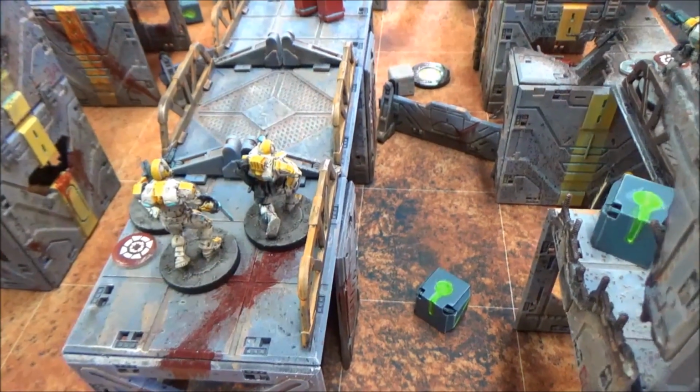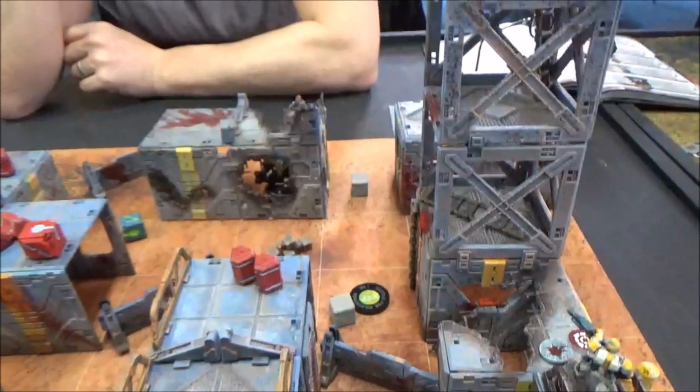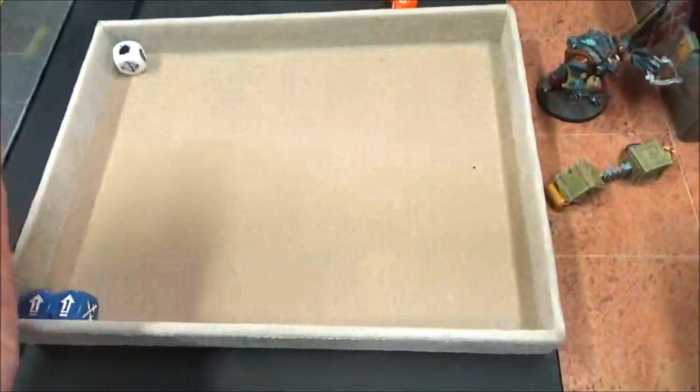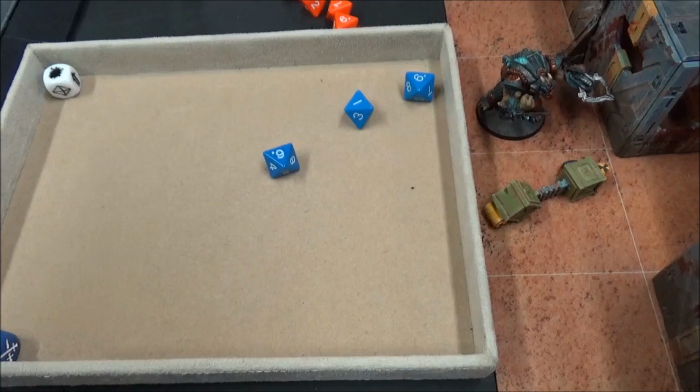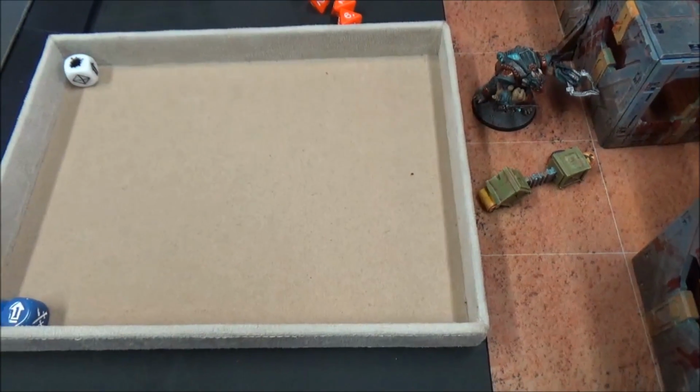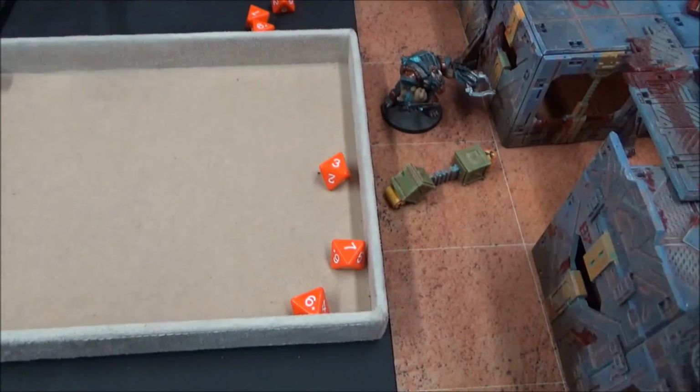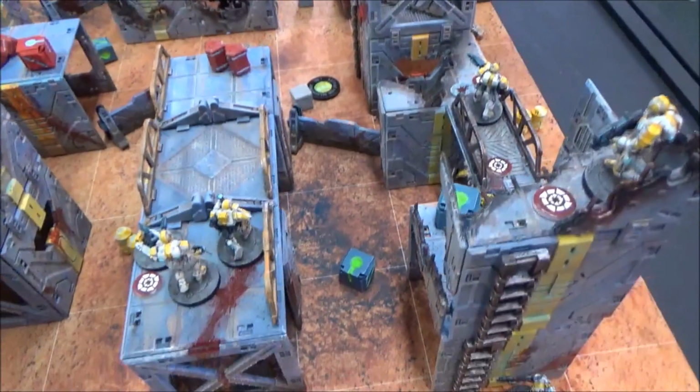Activate my engineer. He's going to shoot at that wounded guy up ahead, so it's just 3 dice on 5s. Unfortunately for the engineer, he's not as good at shooting. Just 2 hits, but surviving on... Should you hit this chap? Yeah, 6s, isn't it? 4. He survives it. Loves it. Woohoo! And that's him activated.